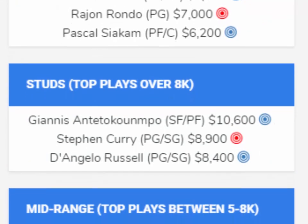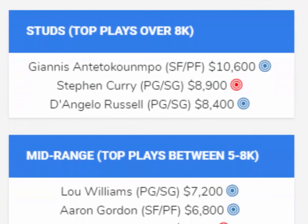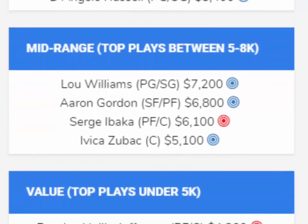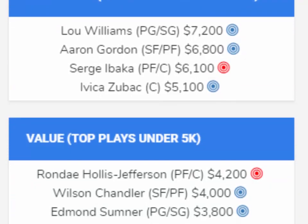This is a math problem. This is where our tools can really help you identify the numbers, the percent chance these players are going to score within these point ranges, so you know what you're getting into with each pick.